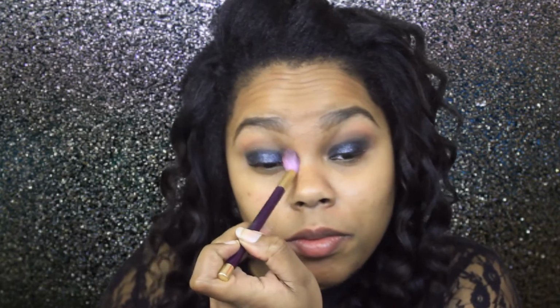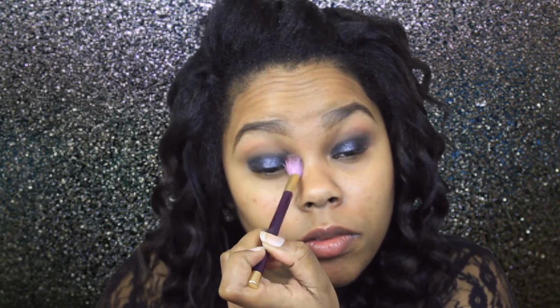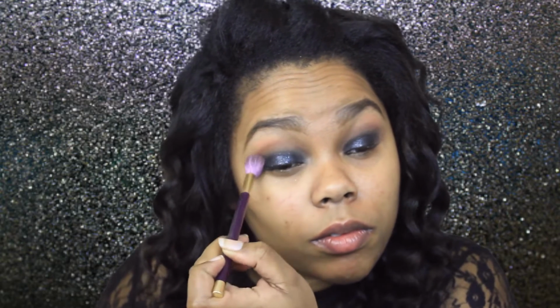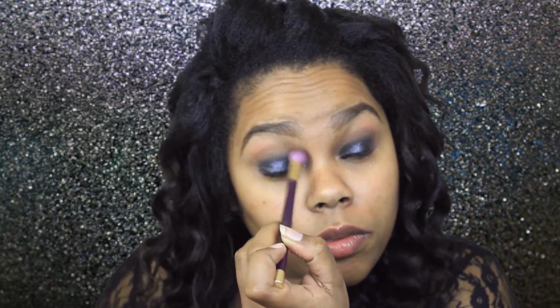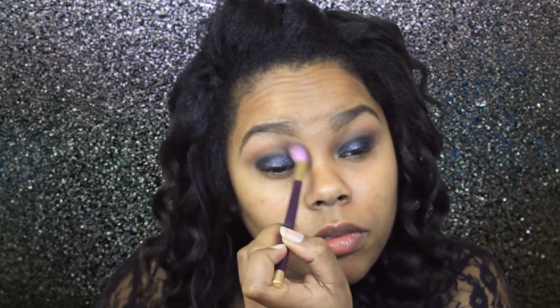Blending brush with no product on it, and just kind of blend out any harsh lines or any edges. You have to be very, very careful when you do this, because you don't want to move the black up to the transition part, and you don't want to disturb the glitter or anything like that. So it is going to look a little bit crazy now because we don't have the rest of our makeup on, but once we have everything else on, it's going to start to look together.